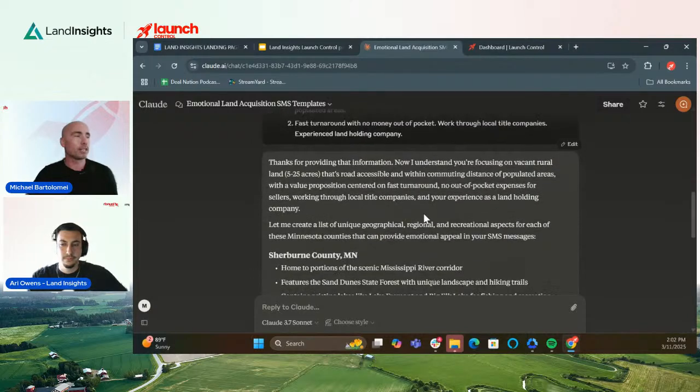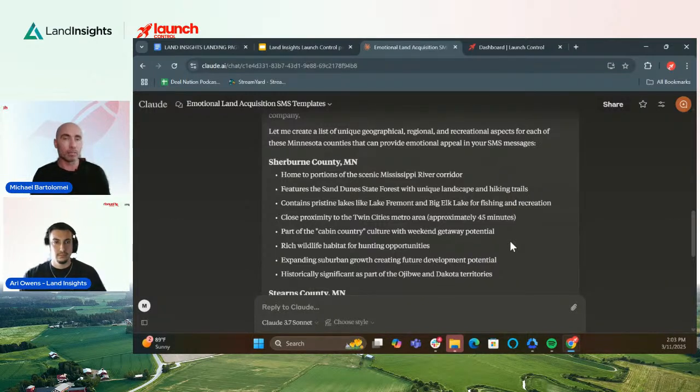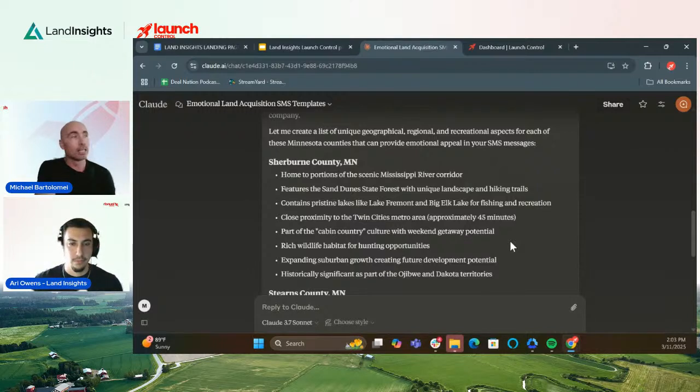And you put that in, and so what it's going to give you is, for this county, you find out that it has portions of the scenic Mississippi River corridor, that it is part of cabin country culture with weekend getaway potential. So what you'll find are very usable insights here from an emotional appeal level that you can use with sellers, or to frame buyers on the dispo side, and confirm some of these things with the brokers that they will be available through Land Insights, to see if those are going to be your target buyers, so you can figure out what your dispo profile is going to be as well. So it gives you the ability to feel like you know how to talk about the area without actually having to put boots on the ground in the area.